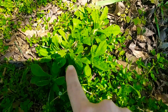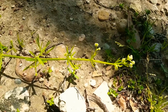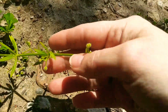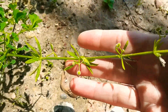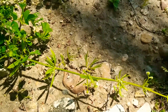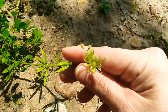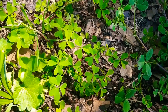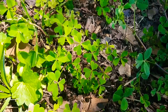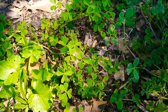Okay, right here is some everlasting. Okay, this right here, I want to see it stick to me. This is cleavers. It's got some flowers. Okay, right here, hold on. All of this right here is yellow wood sorrel.